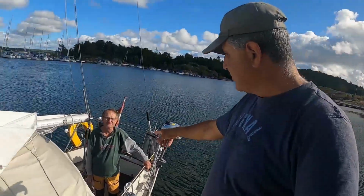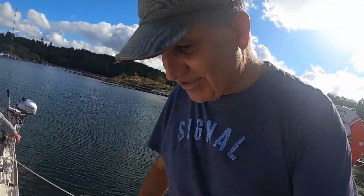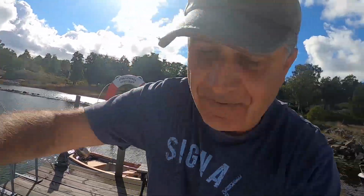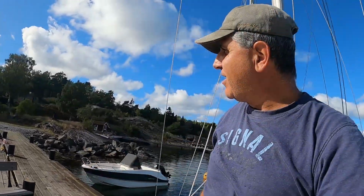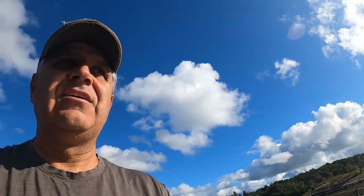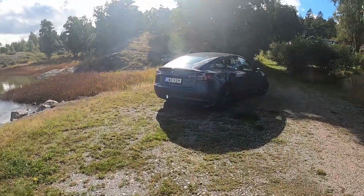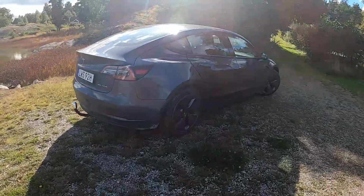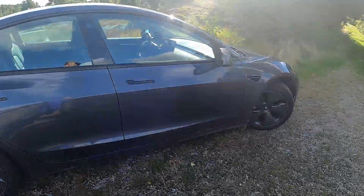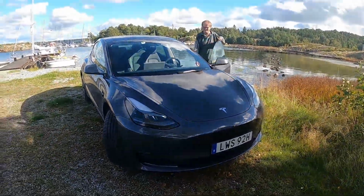And yeah, this is Christer. Hi. And he helped me to dock the boat here. So we're gonna go and have some fun. So now I'm just gonna go and drive in a Tesla. I've tried it before. Fantastic car. Wow.